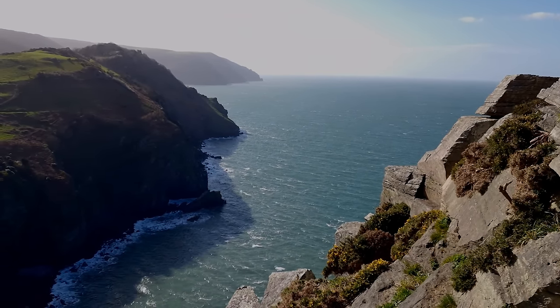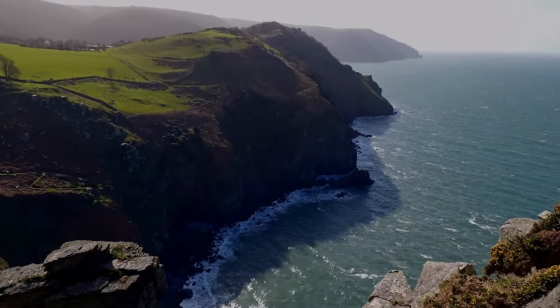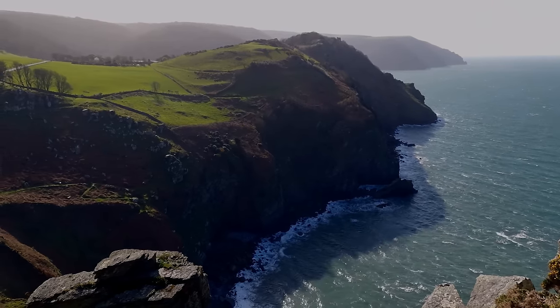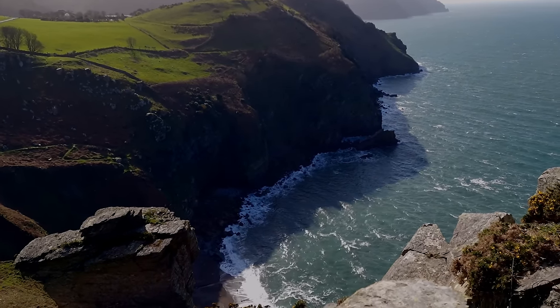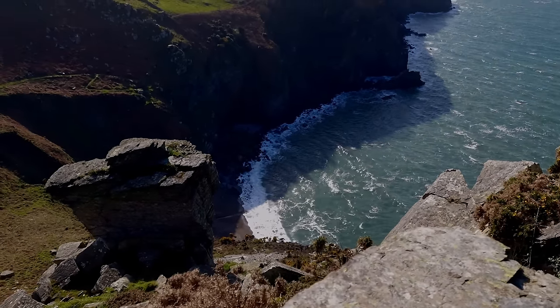And you've got this really, really jagged coastline with these really tall cliffs. But what I love about this is the fact that you've got the green fields just at the top of those cliffs being lit up by the sun, and then you've got the really dark cliffs below it, and the shadow of the cliffs out onto the sea below that, and then you've got all of those waves crashing onto the shoreline below, which highlight out in the white.